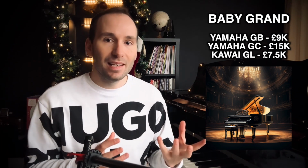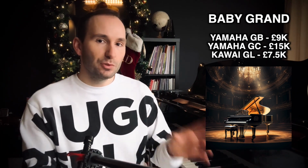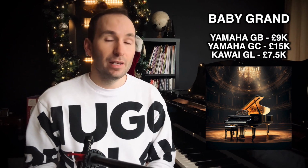But again, these are prices that I found around me, and they are going to be different in other parts of the world. The second piano by Yamaha, which is the baby grand, is the GC, which is 15K, so 15,000. And that one is a little bit longer, has better key action. So from the two, I would choose the latter. But again, there's a huge price difference between the two. Now, Kawai has their own entry-level baby grand piano as well, which is the GL10, and that's only 7.5K.